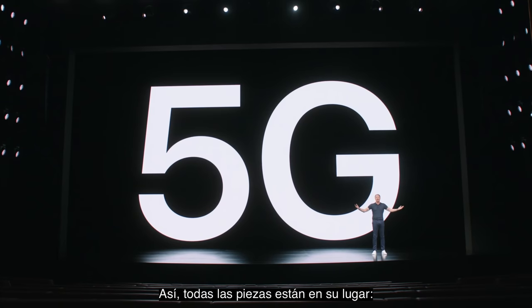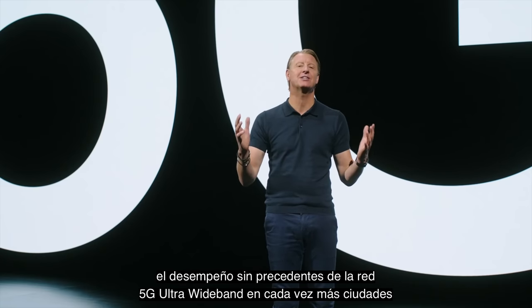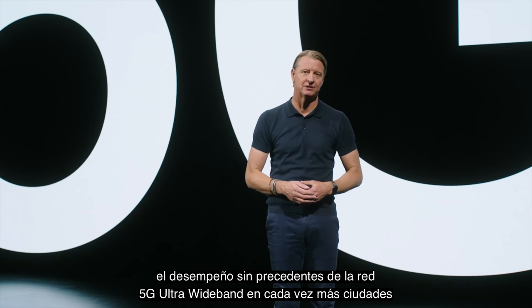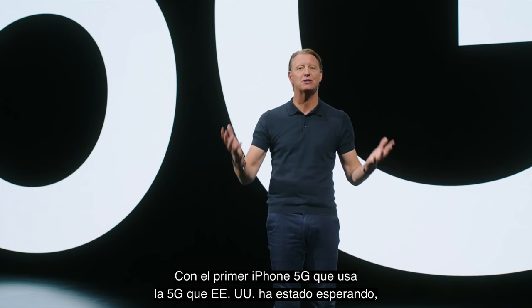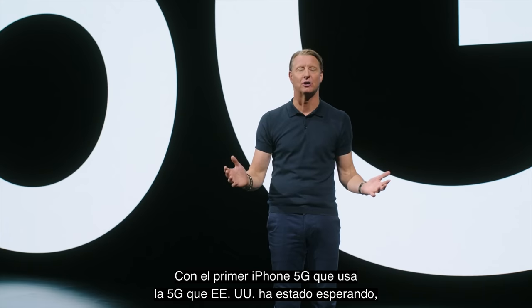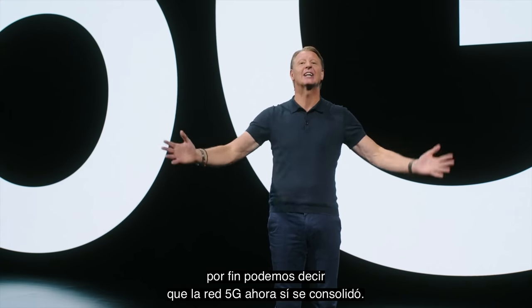So all the pieces have now come together. The coverage of 5G nationwide, the unprecedented performance of a 5G Ultra Wideband in more and more cities, the reliability you expect from Verizon, with the first 5G iPhone on the 5G America's been waiting for, we can finally say 5G just got real.